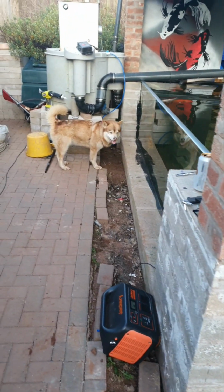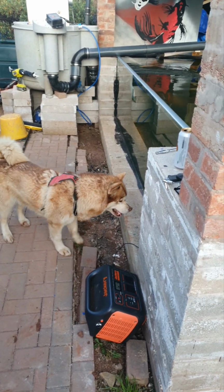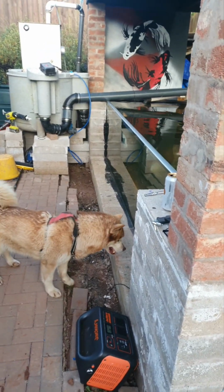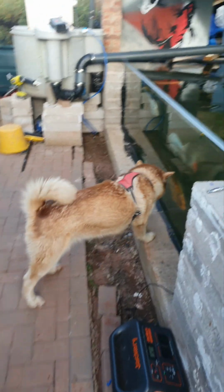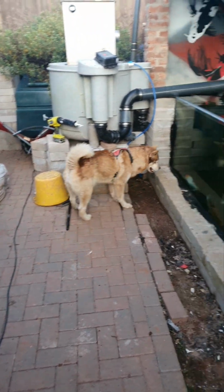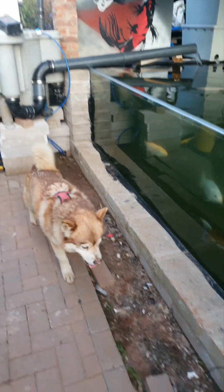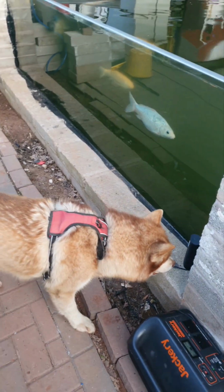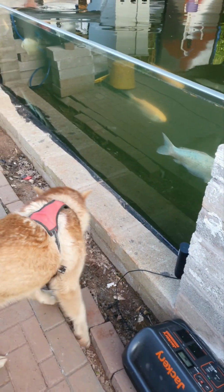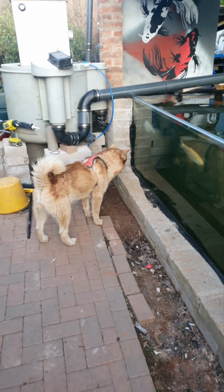What's going on? Maggie's all like, oh my god, how many fish are there? I can't believe it! She's absolutely loving sitting here watching these. Where's it, babies? Where's that? Is there? Yeah? What's that in there?